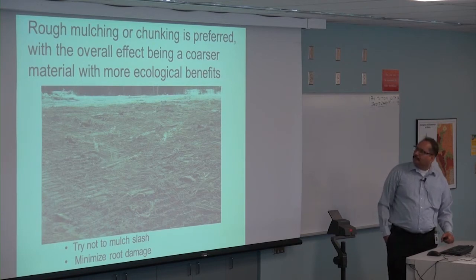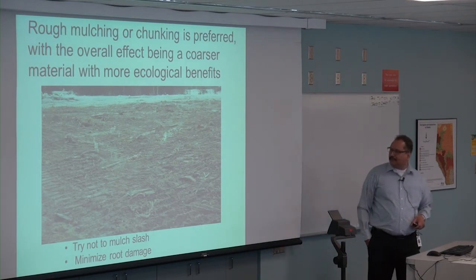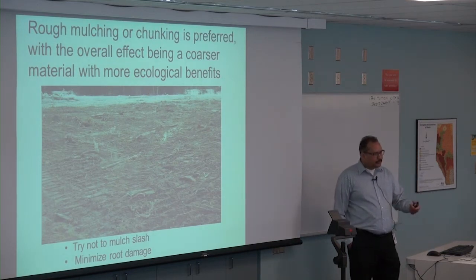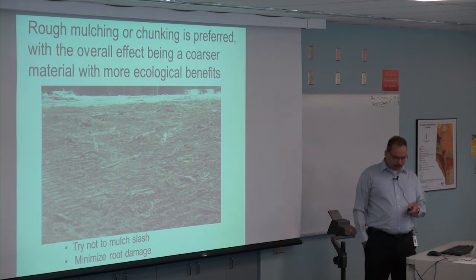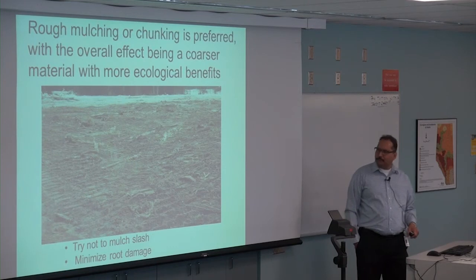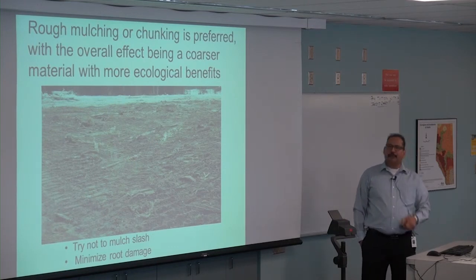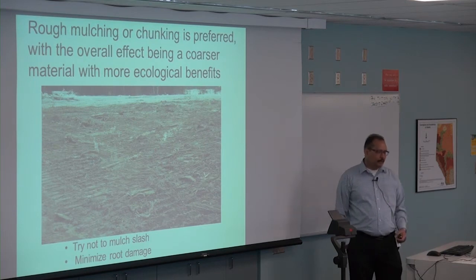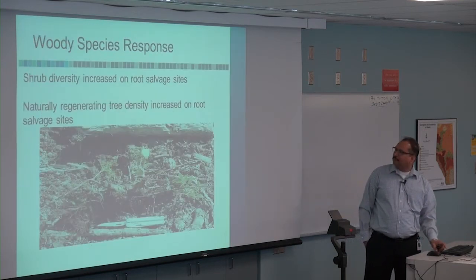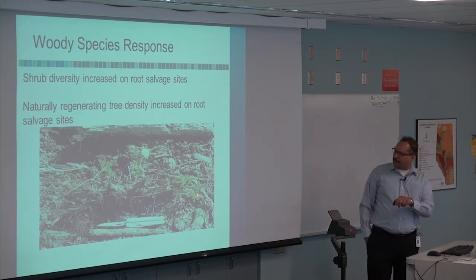And the coarser the material is, the more ecological benefit it gives. So rather than just burning, try to get the maximum onto your site, and whatever is left, you can just leave it there, or then you can burn it. But the more material on this site is really good, because it creates those microhabitats that will help your site regenerate faster. And by having plant propagules and coarser materials, preserve as much as you can. This is what happens: you get those materials in the spring trying to green up again.